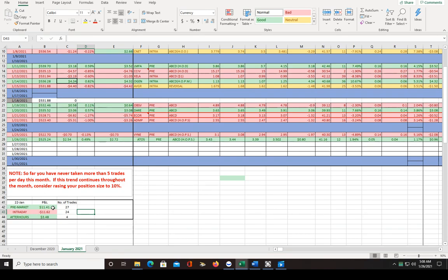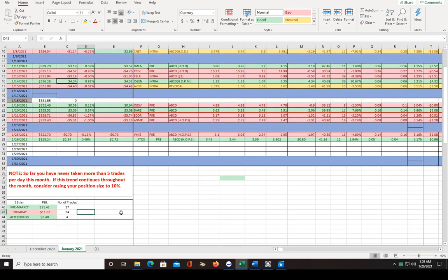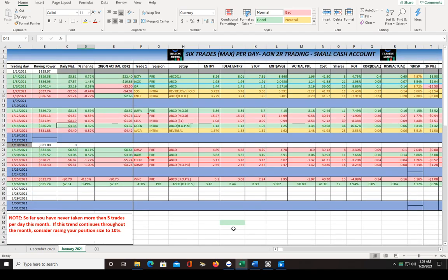And you can see here my pre-market trading is much more profitable than my intraday trading. So for the rest of the month, I'm only going to be trading pre-market. It works out better for me anyway. I'm usually busy when the market opens or right after it opens, so I don't have that much time to trade anyway. So I just like the idea of doing a couple trades in the pre-market and being done for the day. So that's where we are.